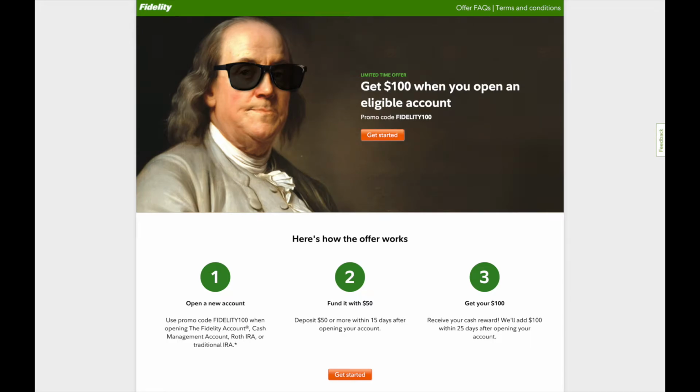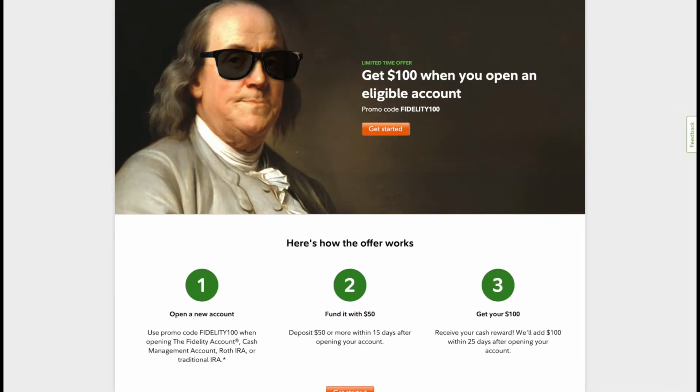So just to sum it up, you can use this promo code when opening the Fidelity cash management account, Roth IRA, or traditional IRA. Any other accounts will not qualify. You deposit the $50 or more within 15 days, and you get your $100 within 25 days after opening your account.